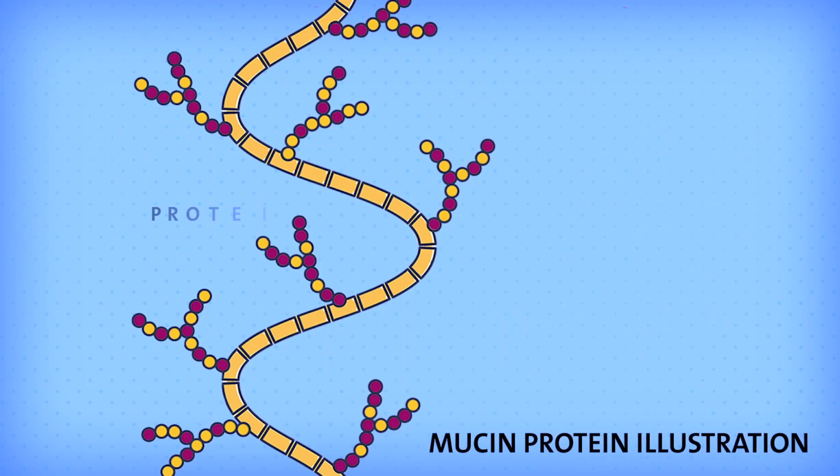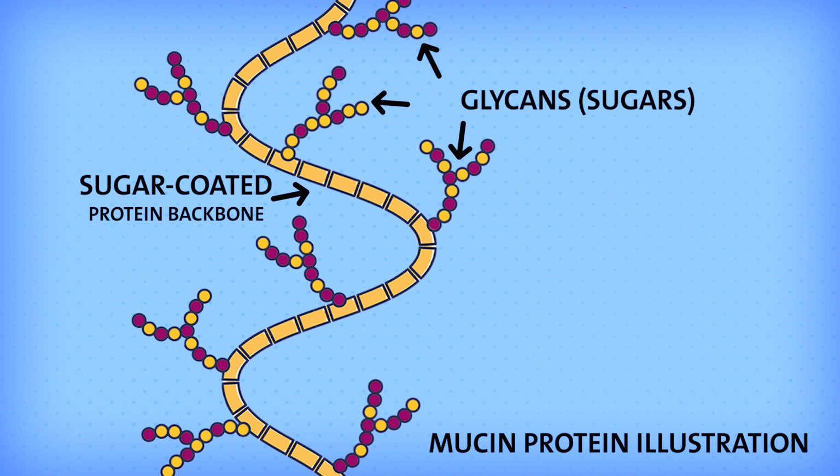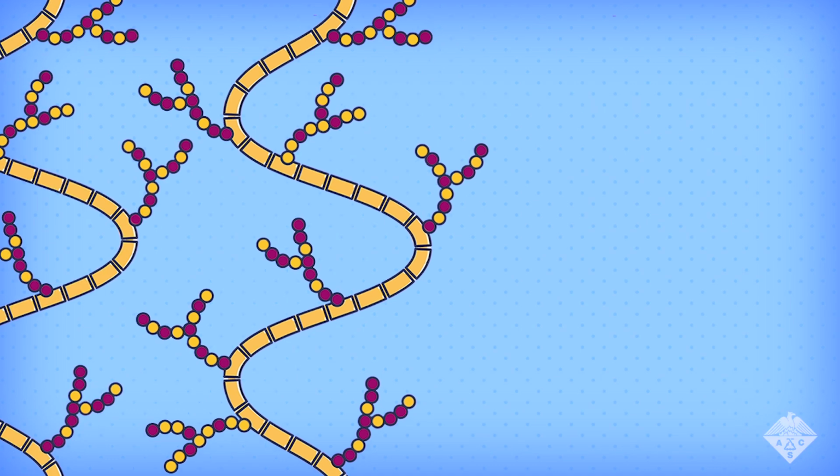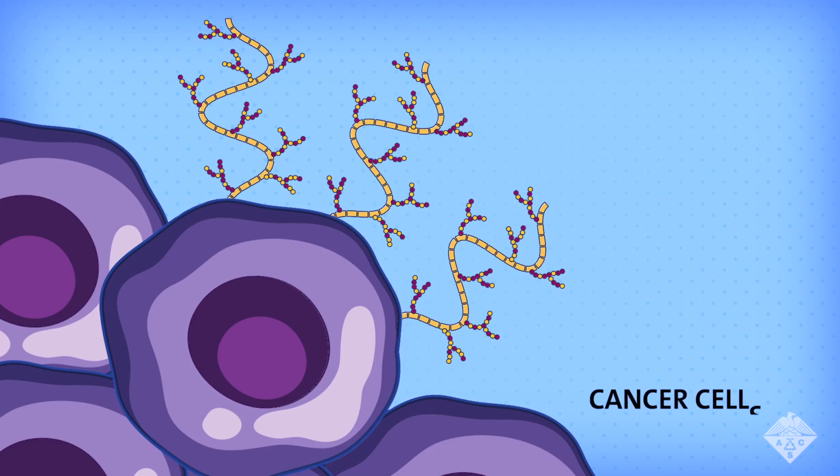Mucin proteins are very distinct between individuals. The sugars on the protein backbone vary widely between every living thing. Even members of the same species can have very different-looking mucins. Different people will have different compositions of their mucus, and that very strongly affects whether or not you might be susceptible to a viral infection, whether you might be susceptible to an epithelial cancer.